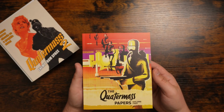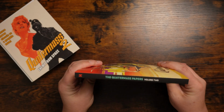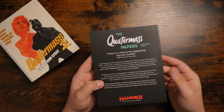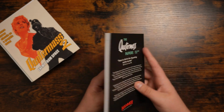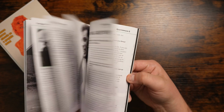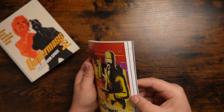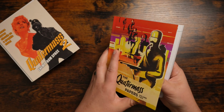So here we are. We have this booklet, the Quatermass Papers Volume 2. There you are. And the Quatermass Papers Volume 1 is in the Quatermass Experiment. So that is pretty cool. All right, let's go ahead and flip through this. You see, this thing is a massive booklet. Let's see, do we have contents in here? We do.